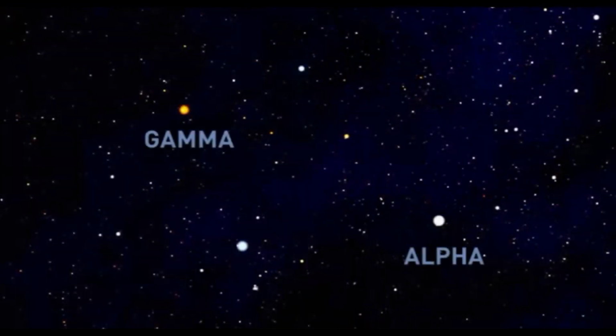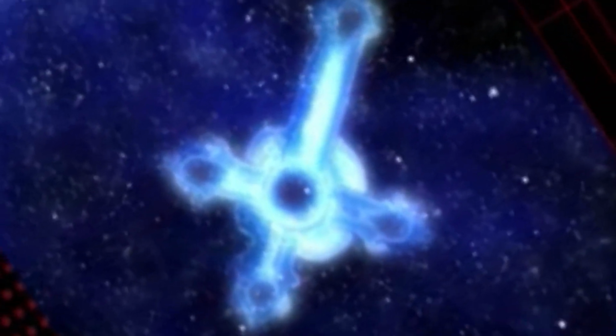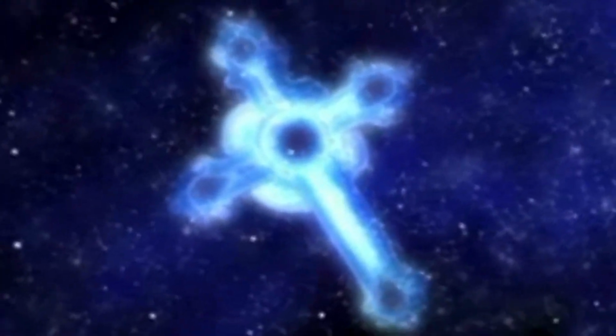Today, the Coal Sack lies in the constellation Crux. Crux, commonly called the Southern Cross, is the smallest constellation, and 20 stars are visible. Sailors relied on Alpha and Gamma Crux to locate the South Pole, since there is no pole star like Polaris in the southern hemisphere.